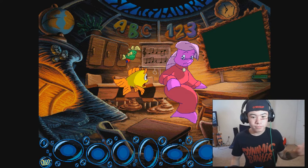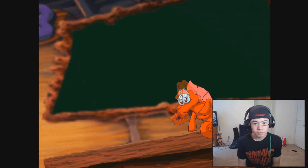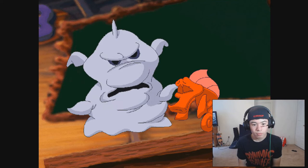Where are all the guppies? We're hiding. The guppies say the school is haunted by a ghost, and that the ghost is stealing their toys. I saw the ghost, Mrs. Croaker. It stupefied me with fear, and then it stole my toy! Boo!